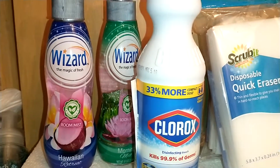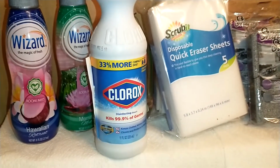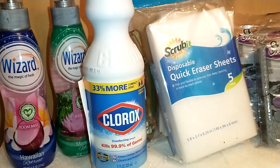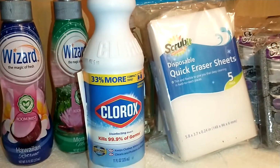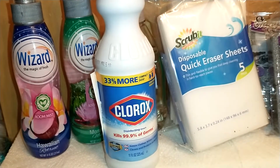But there are some Cloroxes that aren't disinfecting. It doesn't say disinfecting, so those may not be quite as effective. Again, read the label and consult the CDC and World Health Organization for more information on that. All right. Okay. Hold tight, and I will be right back.